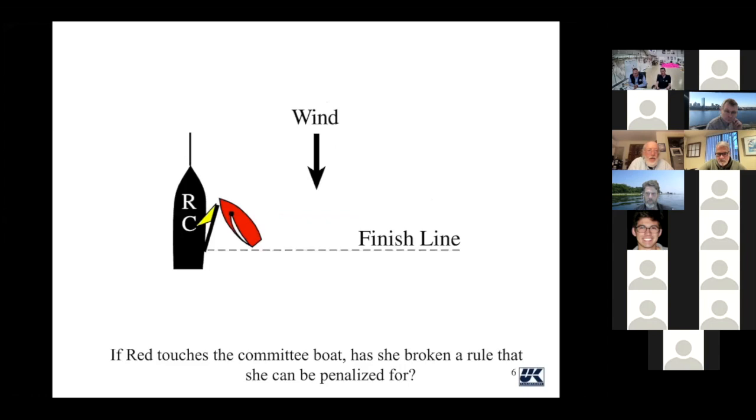Question five builds on that a little bit. It touches the committee boat. Has she broken a rule that she can be penalized for? No. Probably not. Yes. You're not allowed to collide with the committee boat. Well, what if it's an accident though? Then they lose the race. Well, they have to go back. They already finished. Wait a minute. What do you think the rules say?